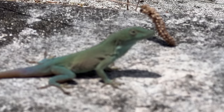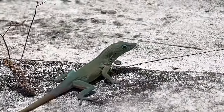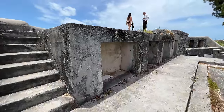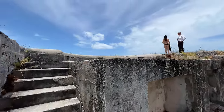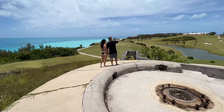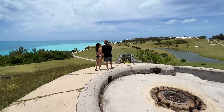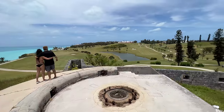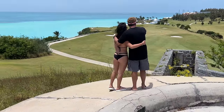Awesome. Just like secret spot number one, there were no people. And secret spot number two, well, there was a lizard, but no people. What a great place to check out. And the views were stunning of the ocean, but also the trophy golf course that is on the backside of this famous course that we will show you a little bit later.